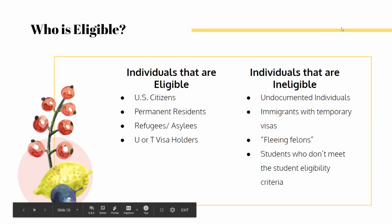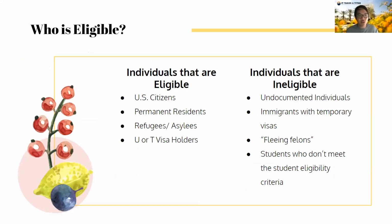So who is eligible for CalFresh? Individuals that are eligible are US citizens, permanent residents, refugees, and asylees, U or T visa holders, and individuals that are ineligible are undocumented individuals, immigrants with temporary visas, fleeing felons, and students who don't meet the student eligibility criteria.